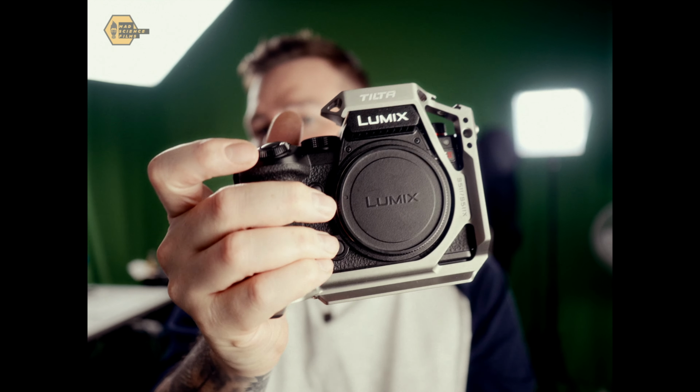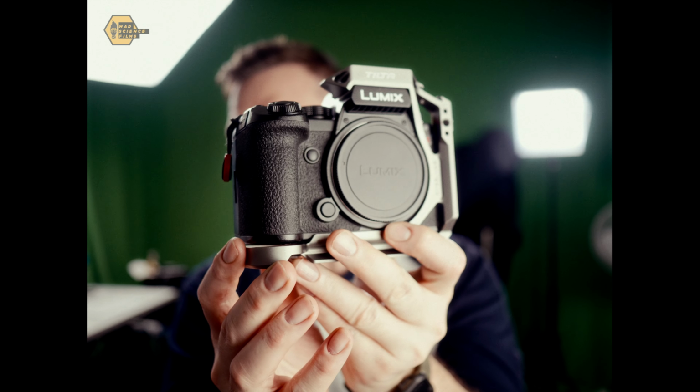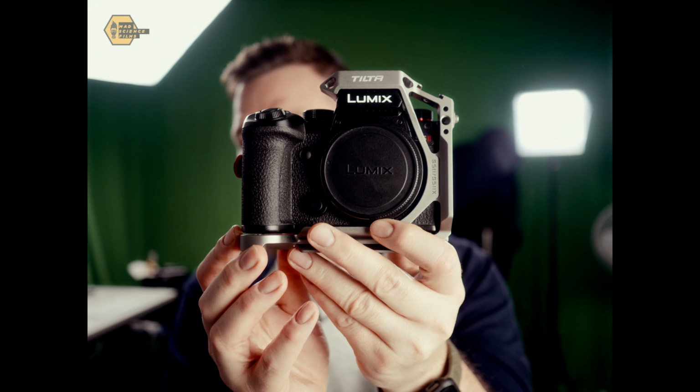Yeah, went for the S5 II over the S5, and very happy with this camera. It's a real beast in regards to what it can do for stills. I've used this on a couple of jobs for photography, and it's a very capable content creation camera, and for most freelance video work it'll do a really good job for you. After buying the S5 II, I had enough money then to go ahead and buy the G9 II.